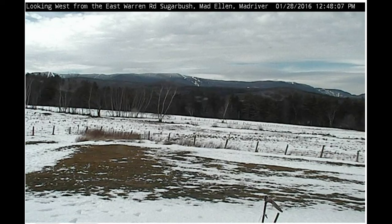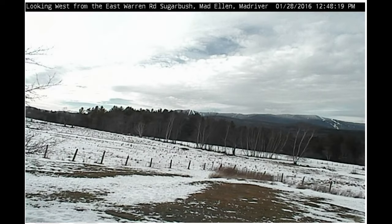This Vermont Utility Outlook through Velco is valid the rest of today, Thursday, through Wednesday, February the 3rd. And we're looking at the NORMS webcam. You can see Lincoln Peak over here, and you can see a lot of snowmelt taking place.